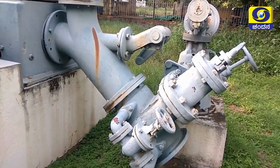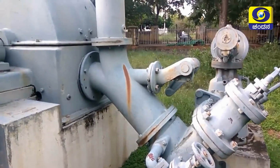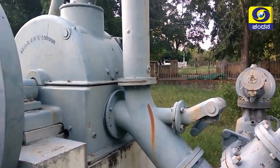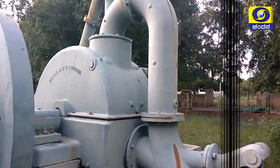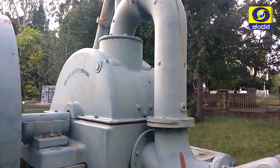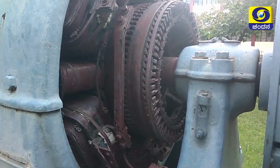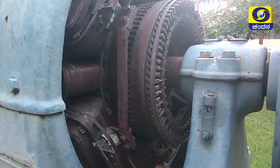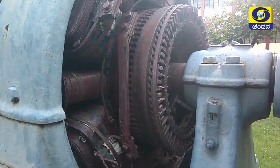Water from the falls created by the river Kaveri was fed into the pipes. The kinetic energy of the water turned the turbine inside, in turn rotating coils near a magnetic field. In the last session, we have seen how the mechanical energy gets converted into electrical energy.